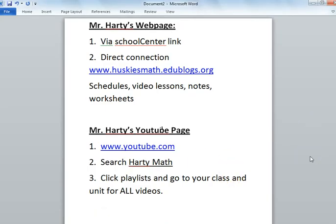My web page you can get to one of two ways. Either via the School Center link in the School Center on Mr. Harty's page, there's a link on there. You can click on it to get you there. Or a direct connection can be found at huskiesmath.edublogs.org.